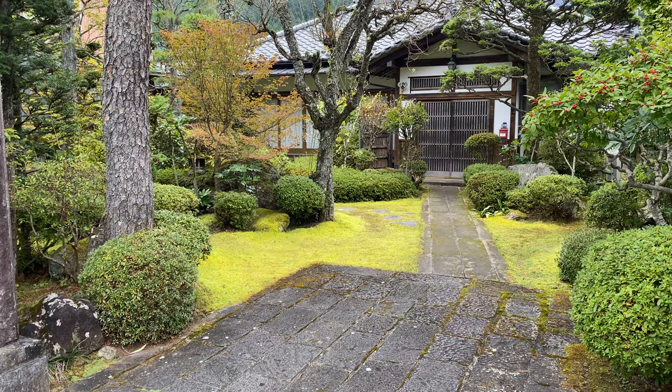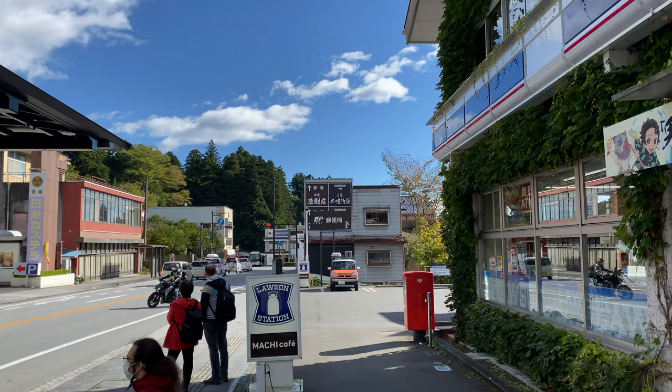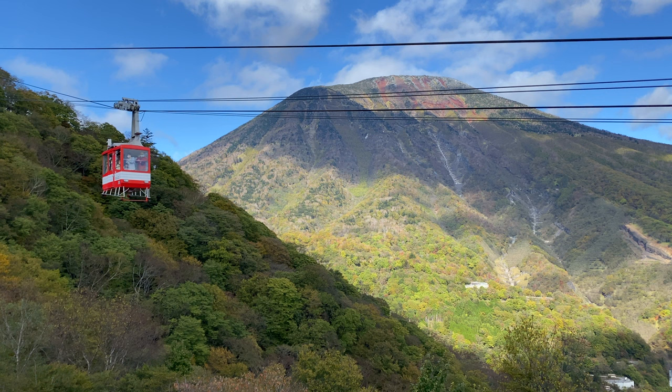Our first day in Nikko, we headed up to Lake Chuzenji, which is situated in the mountains overlooking the city. On our way up, we made a pit stop at the Akechidaira Ropeway, which has some incredible views of the surrounding mountains.